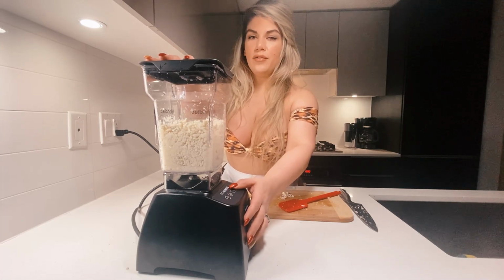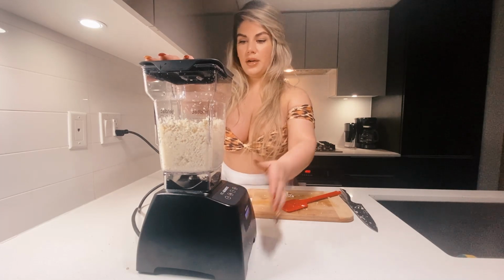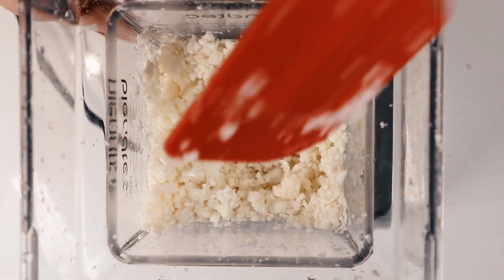And again, if you have a food processor, it'll go a lot quicker. But there we are. There's our cauliflower rice. Perfect. How beautiful is that? And it takes no time at all to cook.